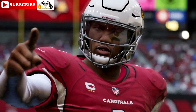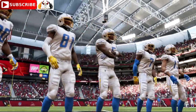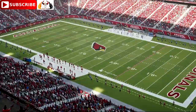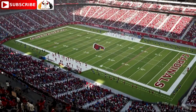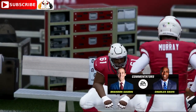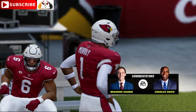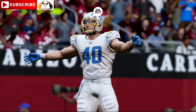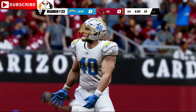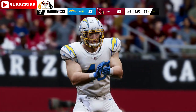We'll see Kyler Murray and the Arizona Cardinals taking on Justin Herbert and the LA Chargers. Some of those in the silver-haired community would say it's a great day for golf, and it is, don't get me wrong, but we say it's a great day for football, and the roof is wide open here in Glendale at State Farm Stadium. Coming up, we've got what should prove to be a good one between the Los Angeles Chargers and the Arizona Cardinals.